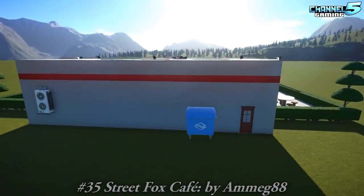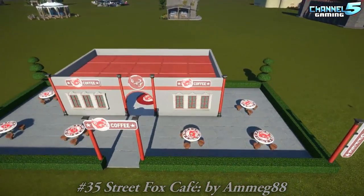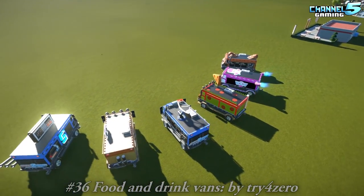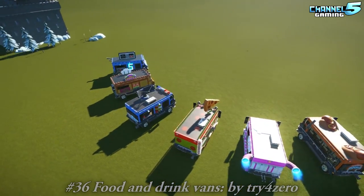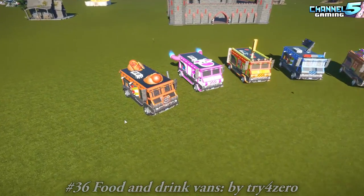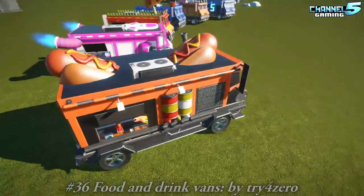All right. Very quaint and fun. Awesome. All right. This one's super awesome. We got food and drink vans, created by Tri40. Saw him posting this in Discord and I got super pumped. These are wicked. So we have all the different kinds of vans.